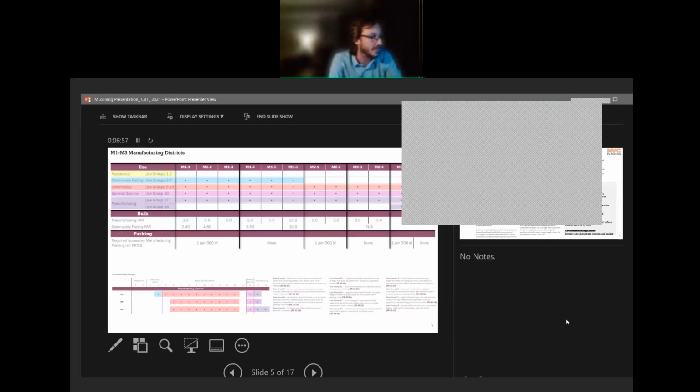But down at the bottom, again, it's a lot of text, but it's all of the different types of use groups that are allowed at a high level. And you should feel free to use this as a cheat sheet when you have to look at projects coming through, or if you have suggestions about how to change zoning, or you have ideas on that.